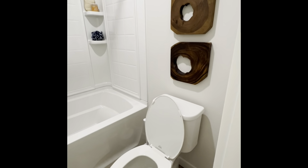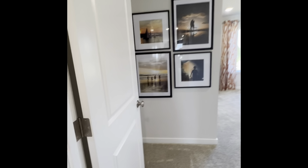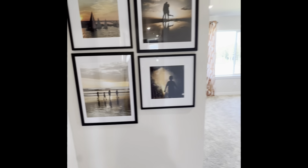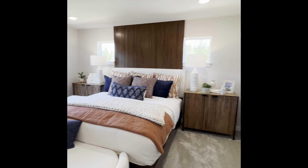And then in here, nice deep 5-foot tub with armrests, easy to clean surround. You're just gonna have the shower curtain closed anyway. And elongated toilets. And finally, what you've been waiting for on the upstairs is the owner's suite, primary suite. So you have a very nice entry here, then very spacious room.